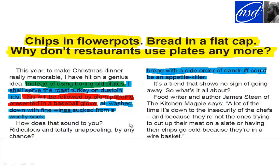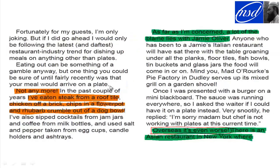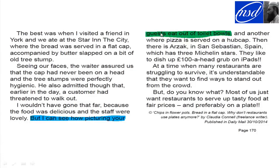Now, point number 7. For point number 7, look at the green colored lines here. "Instead of using boring old plates... in the next page, as far as I'm concerned, a lot of the blame lies with Jamie Oliver. And here, overseas, it's even worse. There is an Asian restaurant in New York where guests eat out of the toilet bowls."